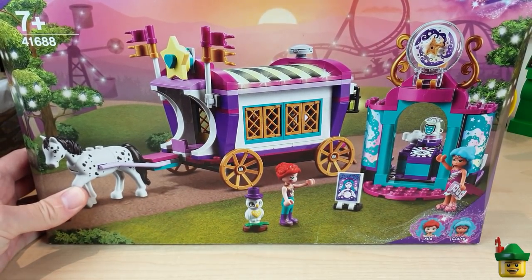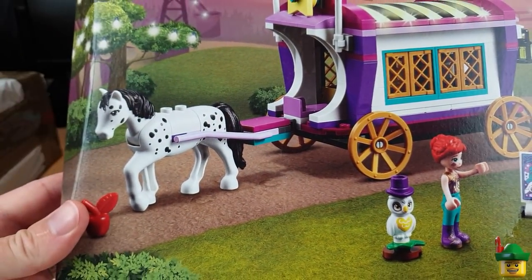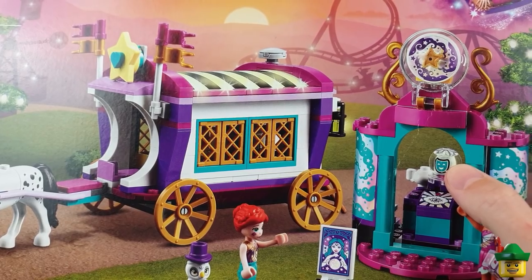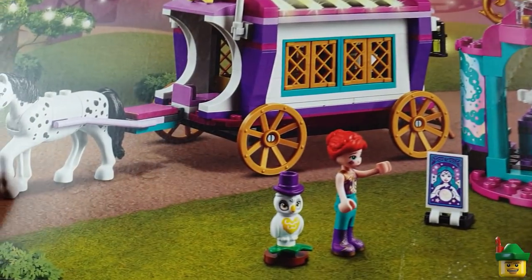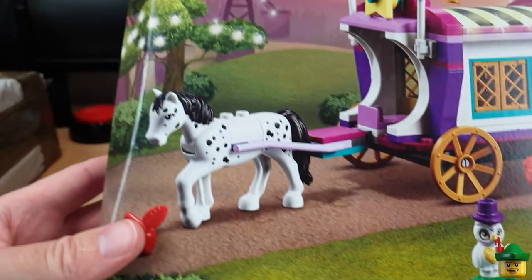Let me get rid of this cardboard box, chuck that over my head. Yeah, and I have seen this because I've got the crystal ball sort of face. That's the only bit I've got, but I kind of like that thing going on there. That's kind of a good 3D sign. Got a nice tile there for some cards. A bit of an odd coloured owl.